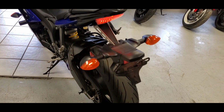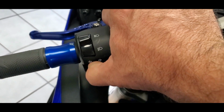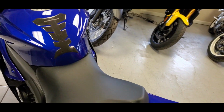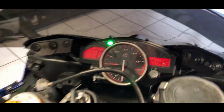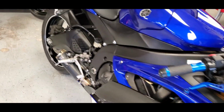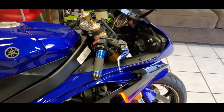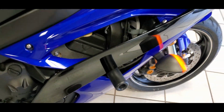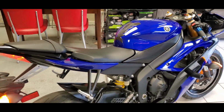There's your left rear. And to cancel, you just push it in. There's your right. You can see it blinking up top there. Here's your right front. So yeah, the things that are not stock would be the pipe, the brake levers, the grips, some frame sliders, which come in handy. If by chance you did lay it over, it's going to help save the machine.